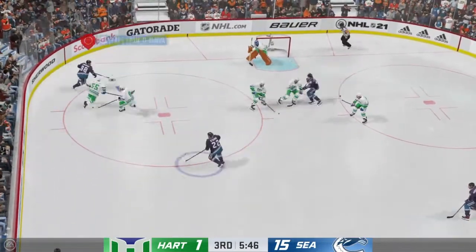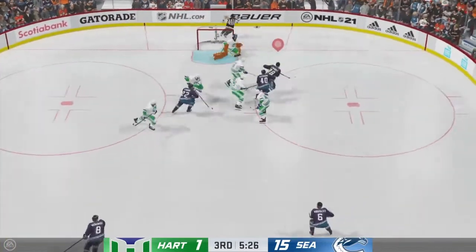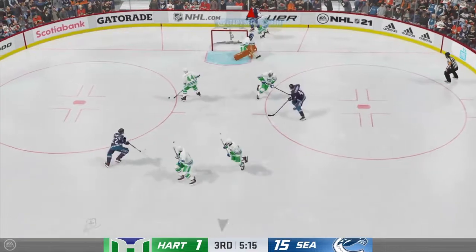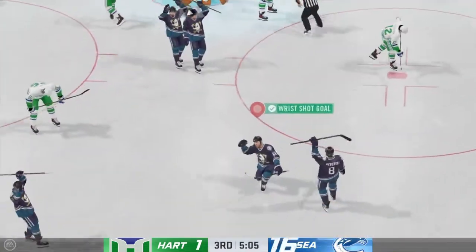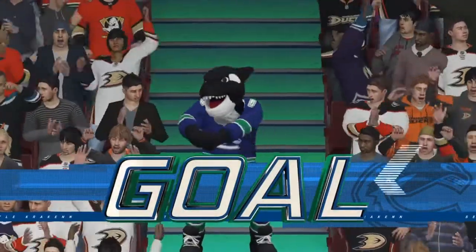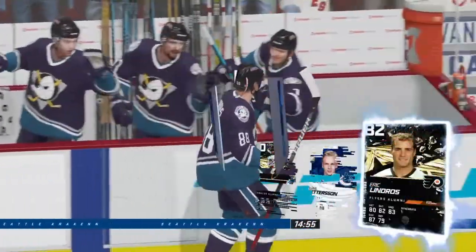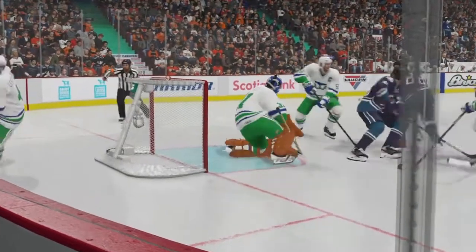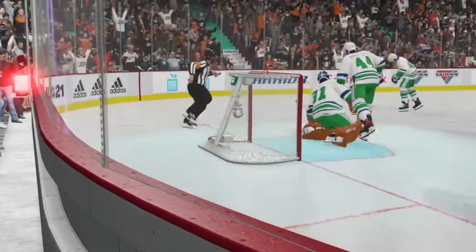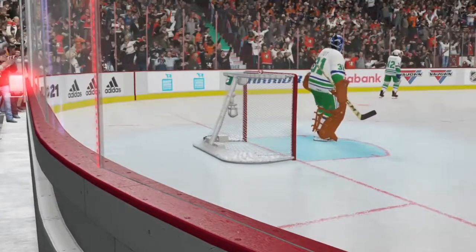Vancouver's got the puck along the wall. Driving right to the front. Stays with it. Here he is from the slot. Scores! What a shot! Man, it looks like a bus depot in front of the net. You know it's a tough one when you can't see the goalie. That means he can't see the puck.